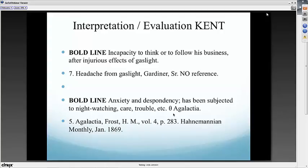So the bold line says, and this is the line from Guiding Symptoms, incapacity to think or to follow his business after injurious effects of gaslight. That comes from a case by Gardner, senior. But there is no reference. So Gardner probably lived in Philadelphia and he knew Hering personally. So maybe one evening over a cigar or a cup of coffee, he told him, listen, I've seen this symptom. Okay, Hering says, I'll write it down, I'll put it in my Guiding Symptoms.